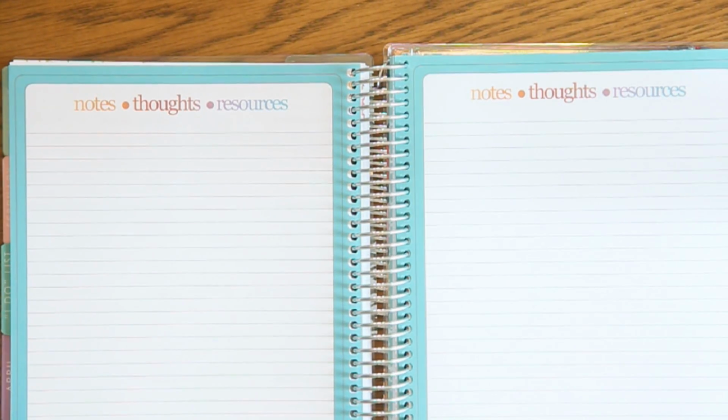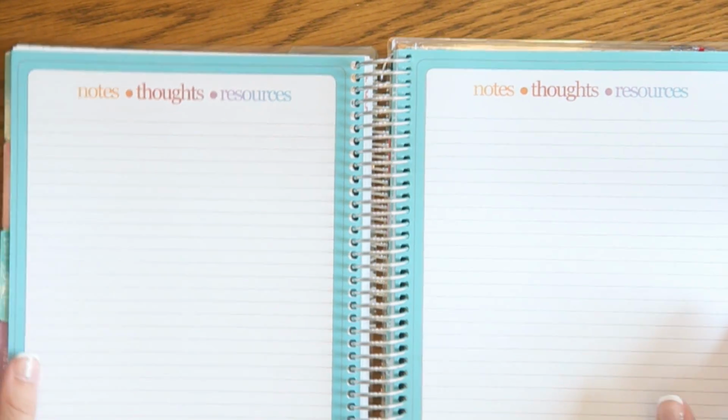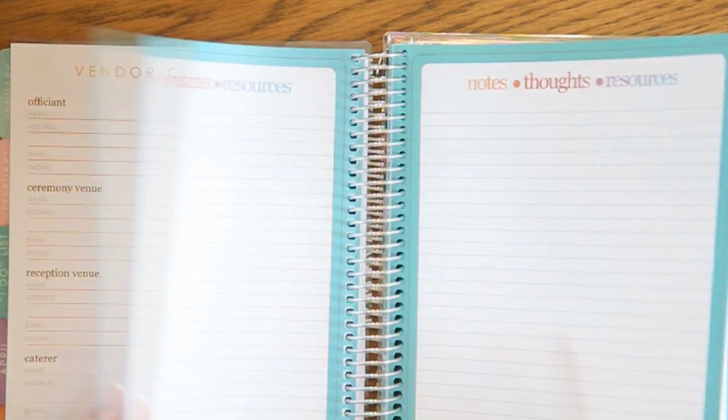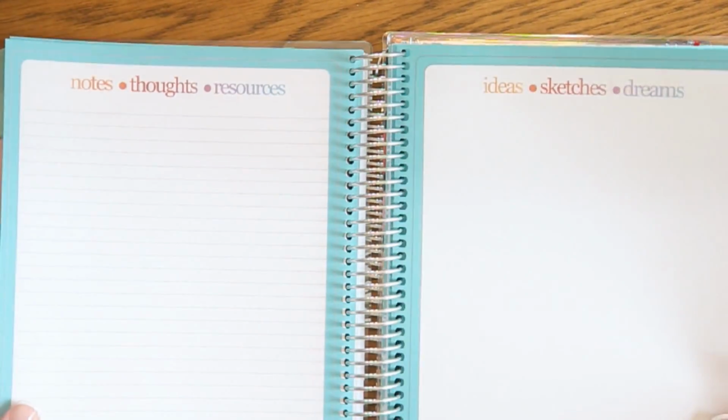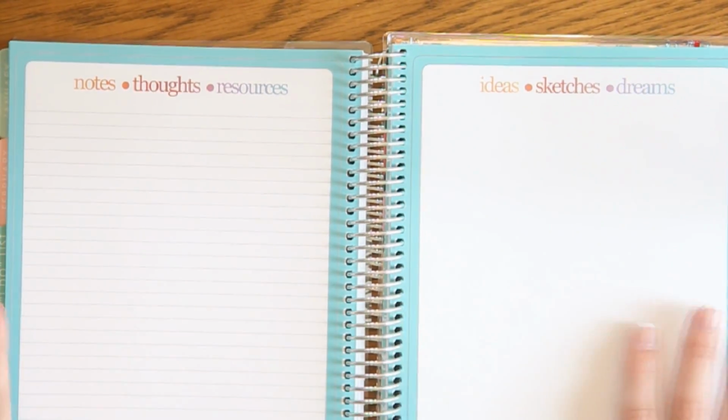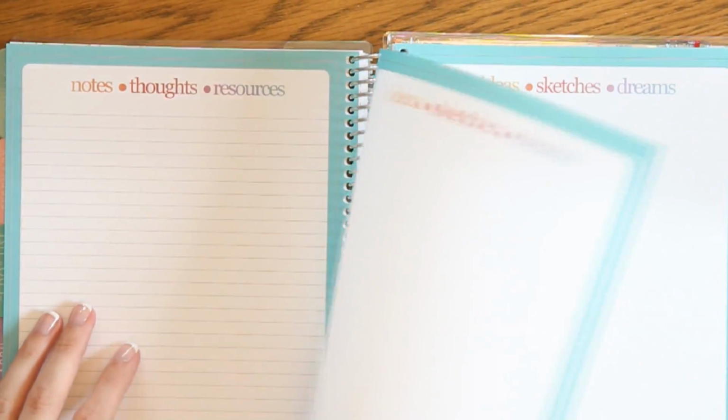It's not as big as the notes section in the Erin Condren Life Planner, but just enough to write down any information or extra checklists and post photos of the dress that I'm thinking about getting and any sort of information you can just paste down in here.